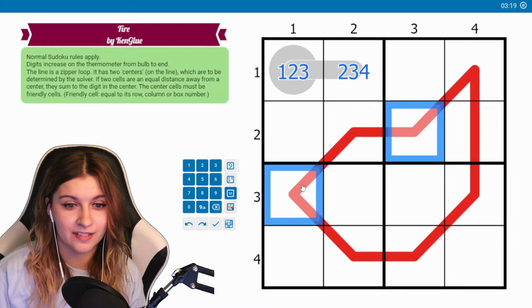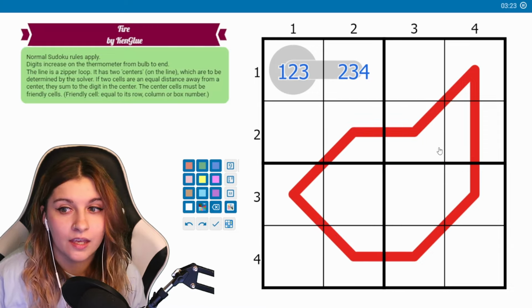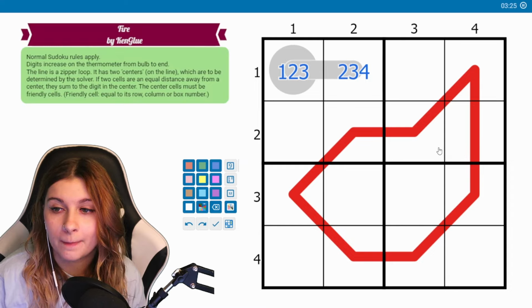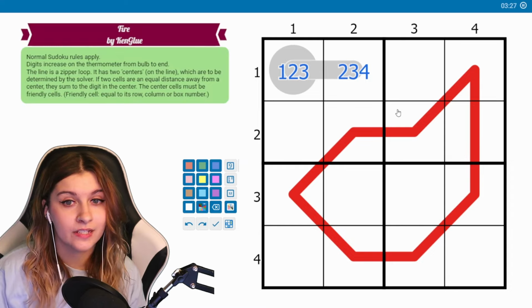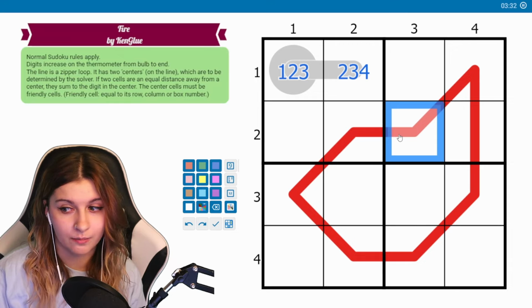Like, what if these two are centers? What if these two are centers? What if these two are centers? That would take a long time. Oh, they're friendly cells. Let's mark possibilities for friendly cells and see where that gets us. That'll be easy with the row and column markers.